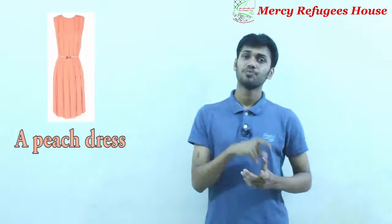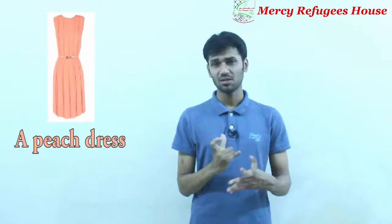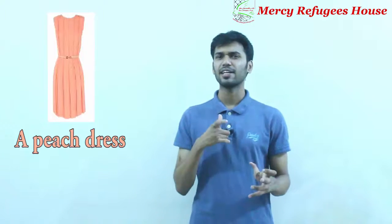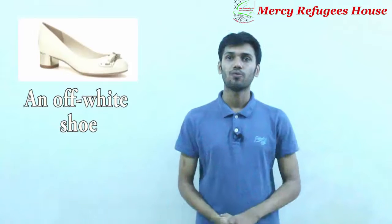Now, this is a new color. Peach. Have you ever heard this? What's a peach? Peach is a kind of fruit. This fruit looks like this dress. It's kind of creamish, but it's not completely pink, nor is it completely another color. So this one is a peach color. This is a peach dress, a peach colored dress. Next one, an off-white shoe.